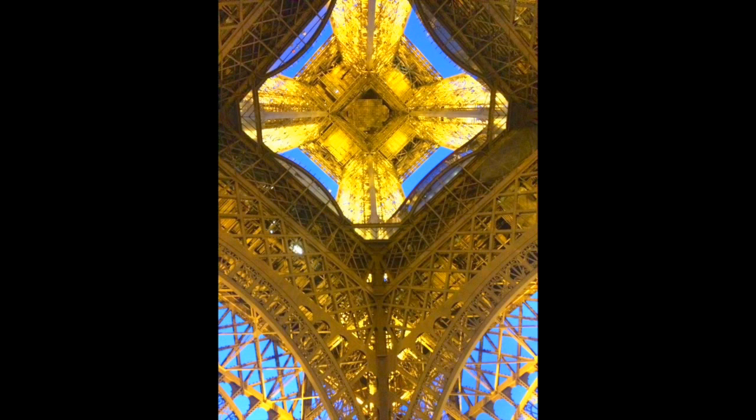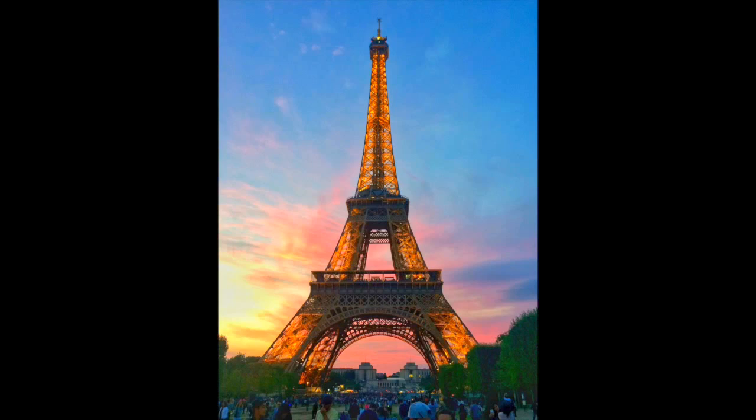So that's the Eiffel Tower up close. I was kind of surprised because during the day, it's a beautiful structure. Come on. But I thought that it was going to be, I don't know, a different kind of metal or something. So I thought that it was interesting the way that it looked during the day. That was from underneath it. And that's at sunset.